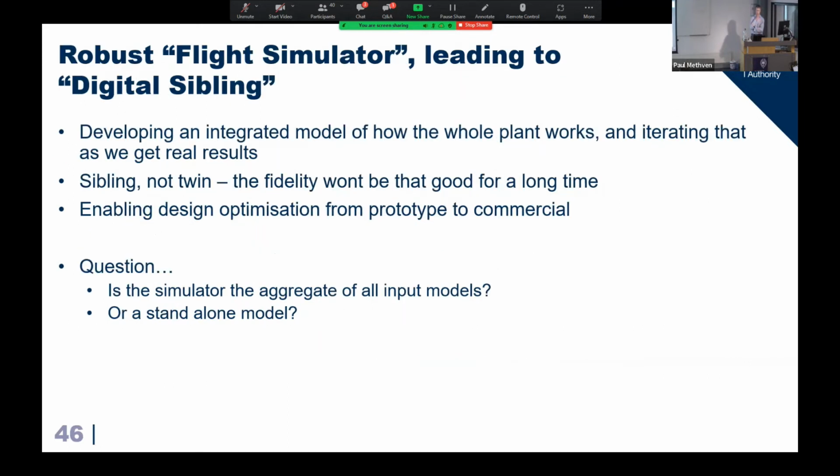And then at the end of it, if you're lucky, you can, in addition to what we call digital thread, produce a thing called digital twin. I've called it digital sibling here, thanks to some bright spark in another course at Oxford, who said, you'll never get a digital twin, that's too optimistic. So try for a digital sibling. So I thought I'll take that.